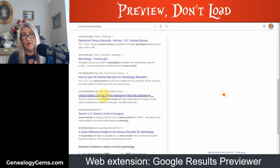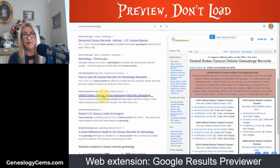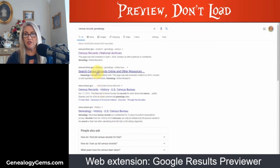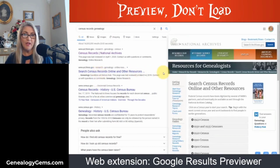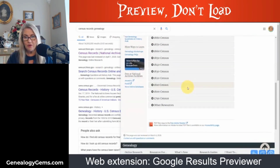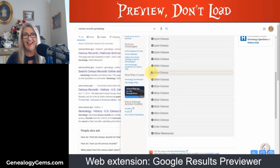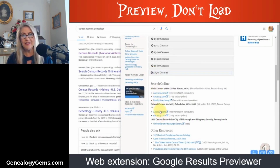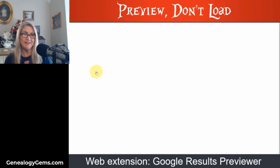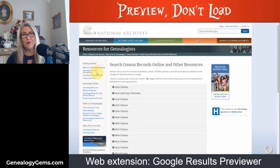And in fact, when you hover your mouse over the link and the preview shows up, you can bring your mouse straight over and it will pop out just a little bit more. You still haven't fully loaded it, but you can even scroll down the page. It is a wonderful time saver and will help you avoid repeating yourself, but also quickly verify before you load the page that it's a page that you want. So this is your Google search results previewer. And again, I use it a lot.